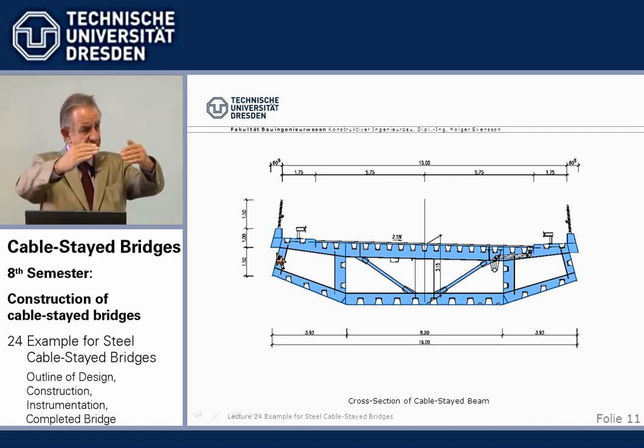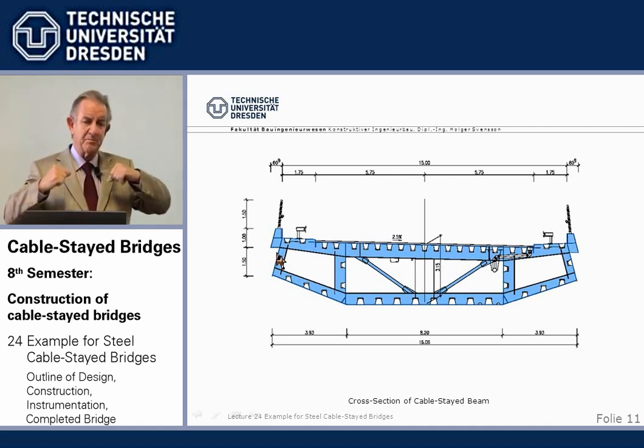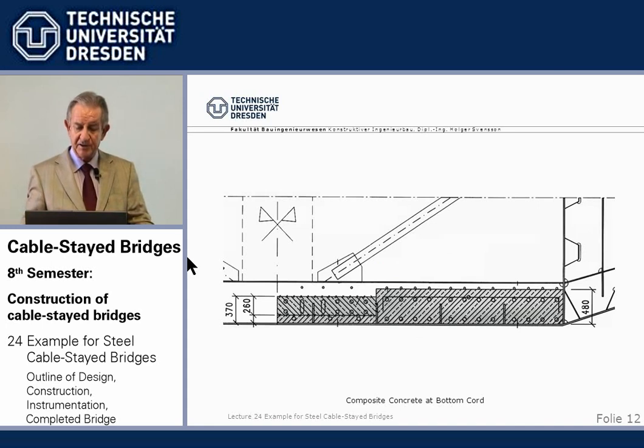So we have rather heavy, strong uplift forces. To counteract these, in the side span, especially around the anchorage area, we use some concrete in the bottom slab as additional weight, as a counterweight.